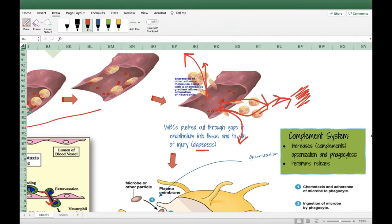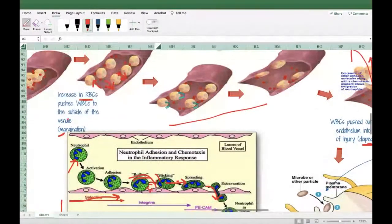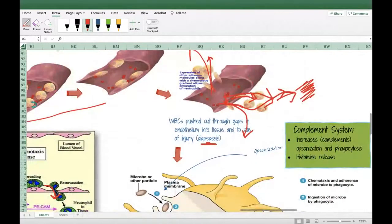Extravasation just means outside of the vein, right? So it's moving outside of the vein. I think your slide also called it emigration, right? It's part of the emigration of the white blood cell. They're all referring to the same thing. It's just that diapedesis and margination are more specific to those aspects of emigration or extravasation. So again, you've got your margination, which is the pushing of it to the sides, and then your diapedesis, which is it going through the gap and out to the site of injury.